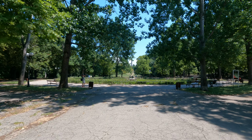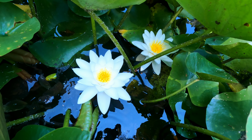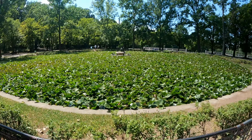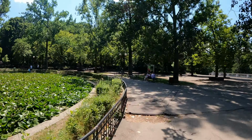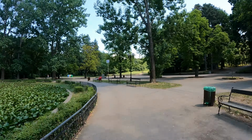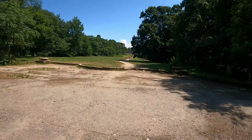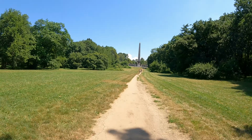In the past, the lake was home to red koi fish and water lilies, but it was better known for the koi rather than the lilies. Nowadays, the lake is home to toads and turtles. Let's walk towards the Russian monument. This time I will not focus on the monuments, but if you are interested in them, I will share the link of my previous video.